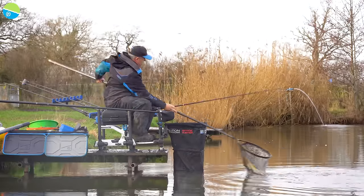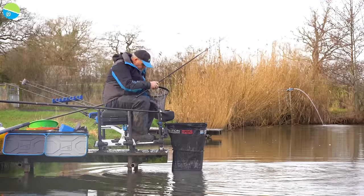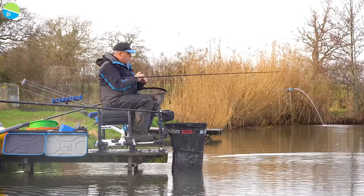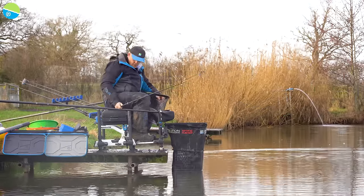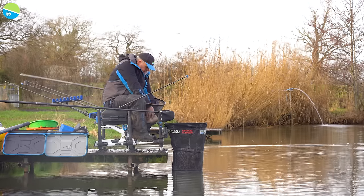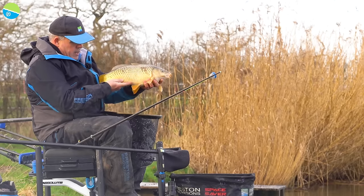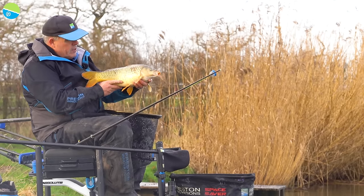Lovely fish, eh? I love this little winter carp fishing. He's probably getting on for just over £5 actually. Perfectly hooked. I've actually got a 16 SFL on there, which is one of my favourite winter hooks for carp and F1s. As long as you're not bagging up on great big carp, they're well man enough. So look at that. Nice Court Farm Fishery carp.